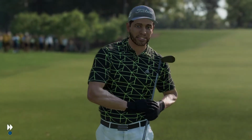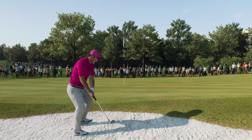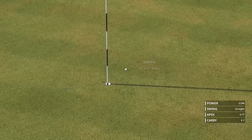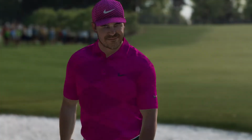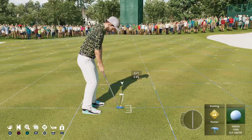I think I'd be fairly pleased with that, Frank. What do you think? I certainly do. It was so good. Looking to splash this softly onto the green. Yeah, that's a really good shot. Had a nice upslope to work with in the bunker. Always makes it an easier shot, able to take advantage of it.